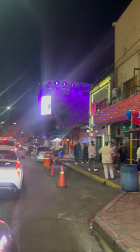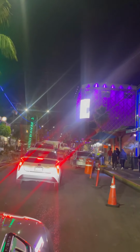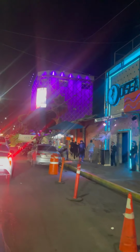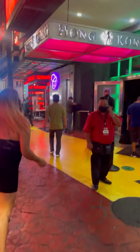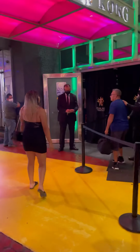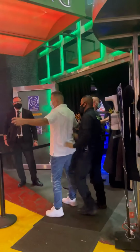We then got ready for our night adventures, went back to the hotel, refreshed, and arrived in El Centro de Tijuana, downtown Tijuana. And if you know, then you know. We decided to take our husbands to the most known place in town, Hong Kong. Here they are, getting ready to go in. I'll let you figure out the rest.